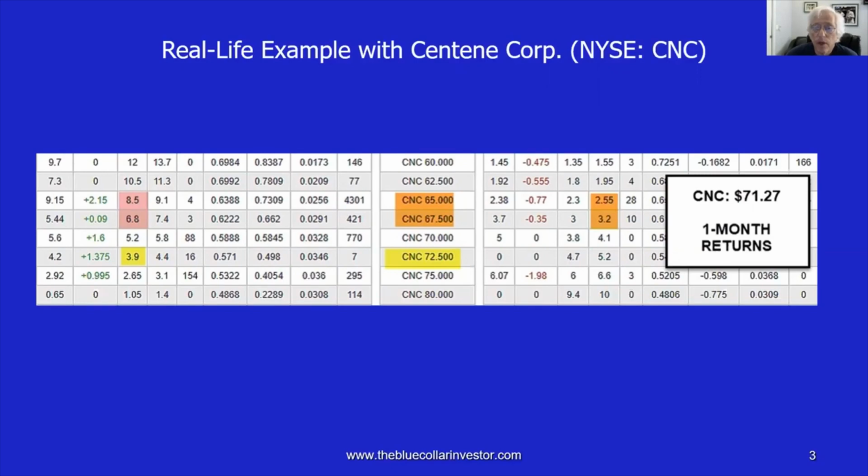Now, if we also bought a protective put out of the money, which is lower than current market value, we're going to analyze the 65 out-of-the-money put, which required an ask price of $255. And if we wanted more protection, we would use the 67.50 put, which required a premium of $320. So those are the prices we'll analyze in the BCI collar calculator for the collar trades: the out-of-the-money 72.50 call strike and the out-of-the-money put strikes of 65 and 67.50.